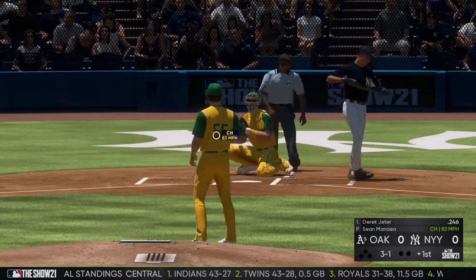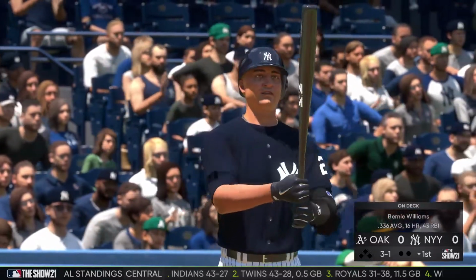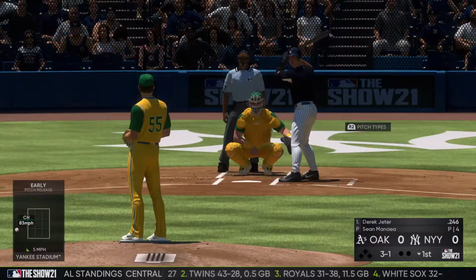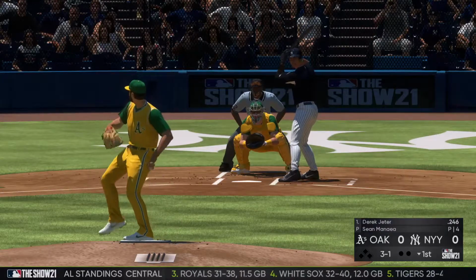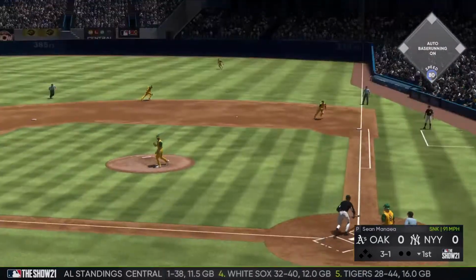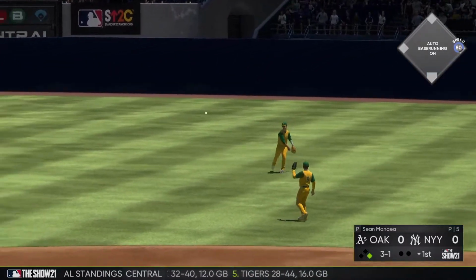And he lays off again, ball 3. Well, you can see here, this has been a steady diet of off-speed pitches, and what has it gotten him? Not a whole lot as he's fallen behind in the count. 3 balls and 1 strike. Drilled to the right side. And this will get through into right, and he's aboard with a single.